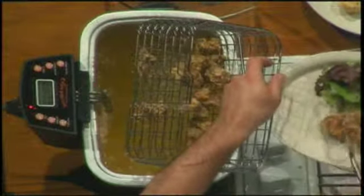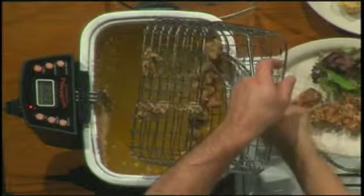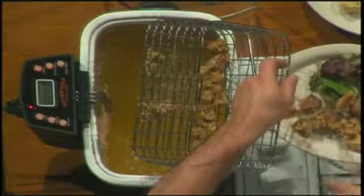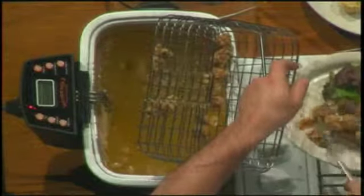Yeah. Grab us some. Very simple. That didn't take long at all. No, these little things don't take long at all, and very delicious. It's worth it. So yeah, very, very nice.